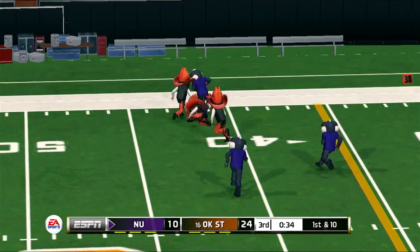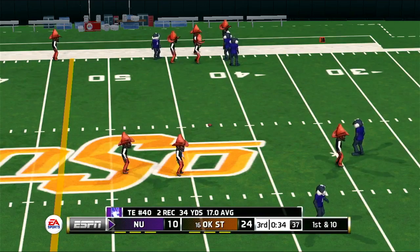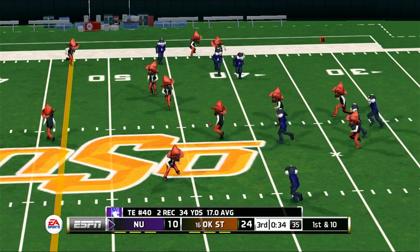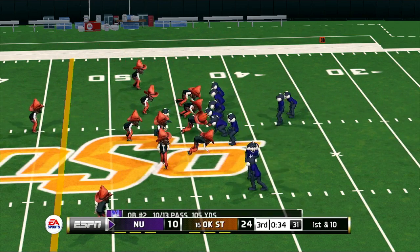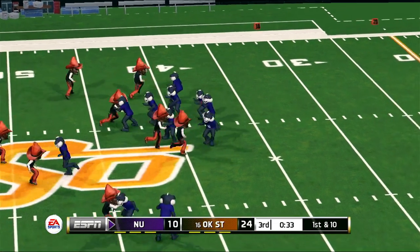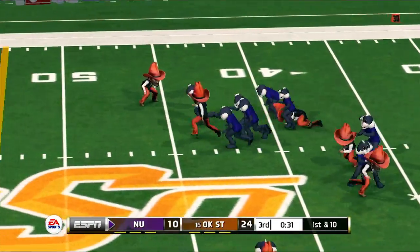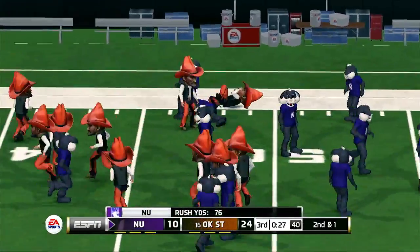Fires quickly to the tight end. He's pushed out of bounds at the 43-yard line. Gain of 18 yards. Man, left, man, left. Four down. I got two. He might not be able to get the pass off. Lost the ball. Fumble. He's tackled at the 48-yard line.